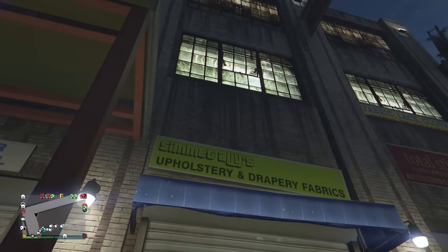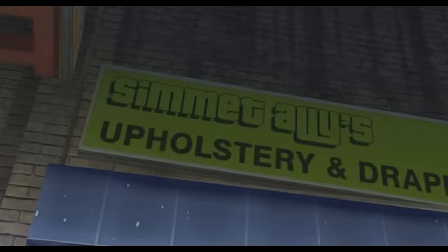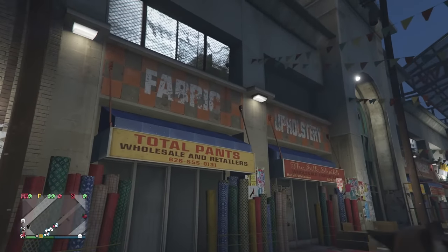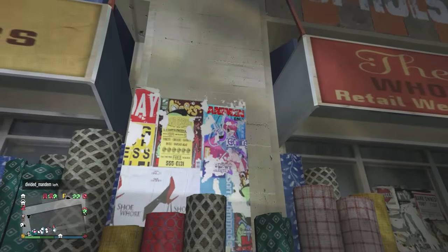Then we have, I think, Simit. I'm not the best at reading, but it's weird that this is actually in a GTA font. Lace of diamonds. I'm surprised that there's hardly any jokes in here. GTA always make jokes in their advertisements and stuff. There's probably a few jokes here.